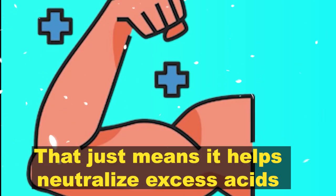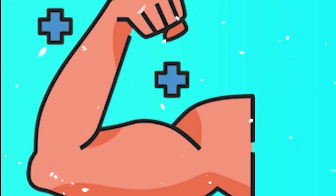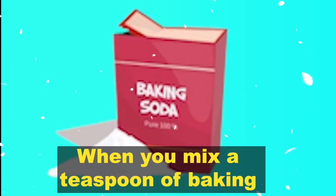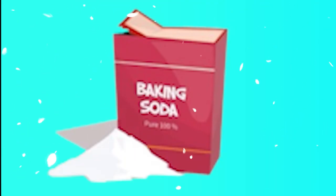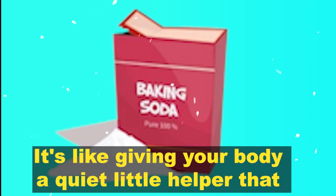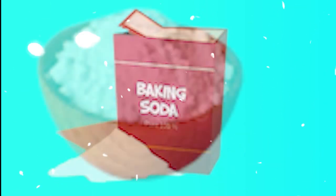But what if I told you that a simple, inexpensive remedy sitting in your kitchen could help ease that pain gently, naturally, and without any fancy medications. That's where baking soda comes in. Most people don't think of it beyond baking or cleaning, but it turns out baking soda is also what scientists call a buffer. In plain English, that just means it helps neutralize excess acids inside the body, including that buildup of lactic acid in your muscles.